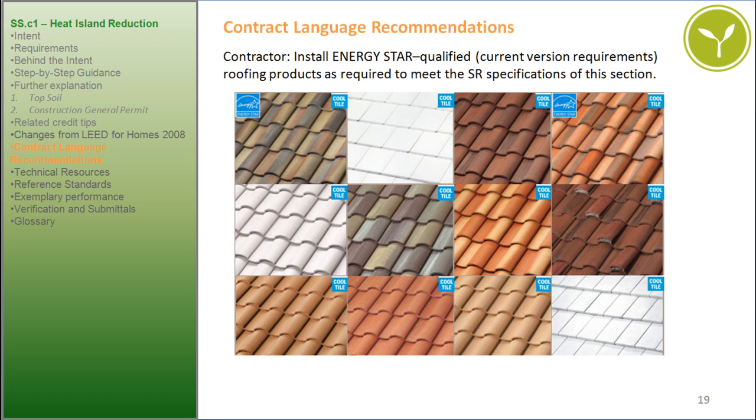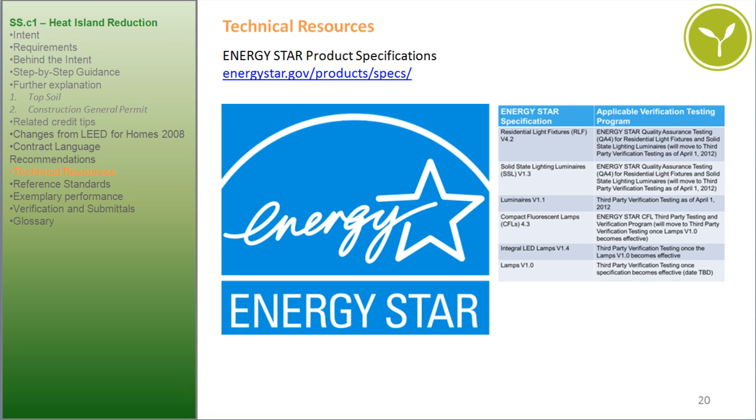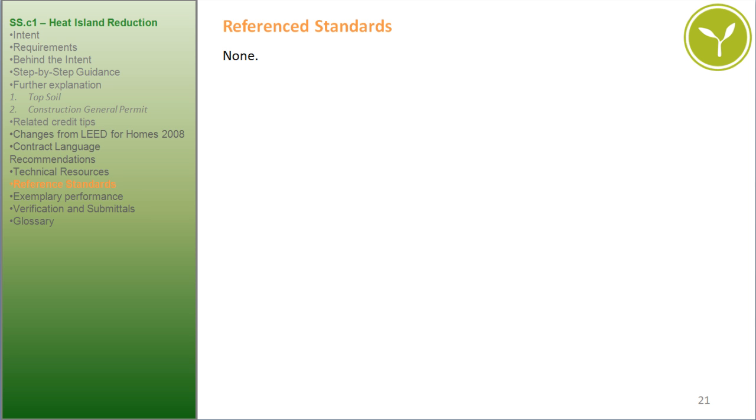Contract language recommendations. This is for the contractor. Install ENERGY STAR qualified, current version requirements, roofing products as required to meet the SR specifications of this section. Technical resources. ENERGY STAR product specifications on their website, energystar.gov/products/specs/. Reference standards. None.